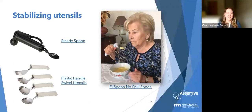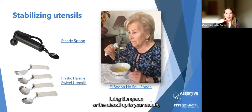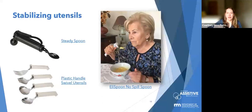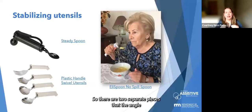Great. Yeah. So this, the Ellie spoon, is supposed to level out the spoon bowl. So it's the handle and the head of the spoon, two separate pieces that the angle will adjust. You're supposed to be able to bring the spoon or the utensil up to your mouth, even if you can't, say, lift your forearm all the way up or your shoulder all the way up to get that spoon up without spilling it.